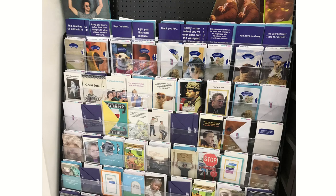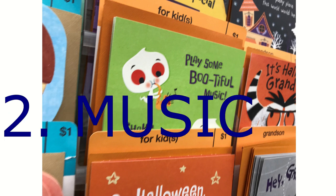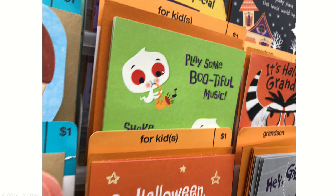Here's another one. This is cards. They could be birthday cards. They could be Christmas cards. I always go to the card section if you're looking for funny designs. So here's an example. This one says, play some beautiful music. Again, this is cross-niching. Do you know what the two niches are? Little quiz time here. The two niches are Halloween and music. So you could have the beautiful drummer, beautiful guitar player, beautiful saxophone player.